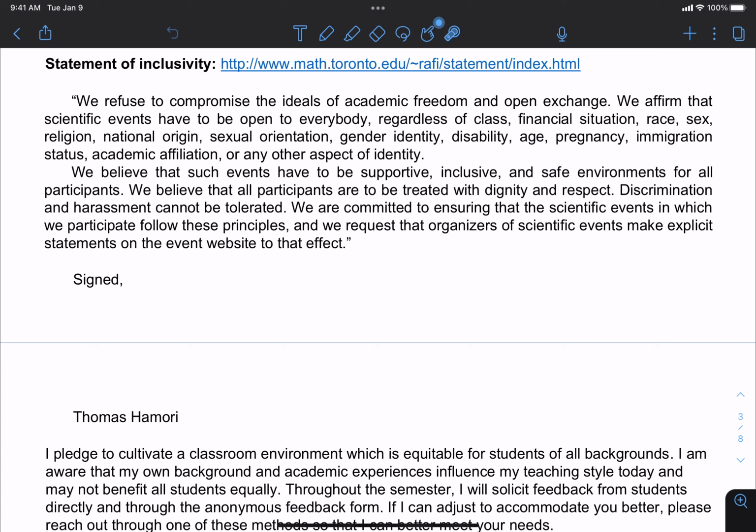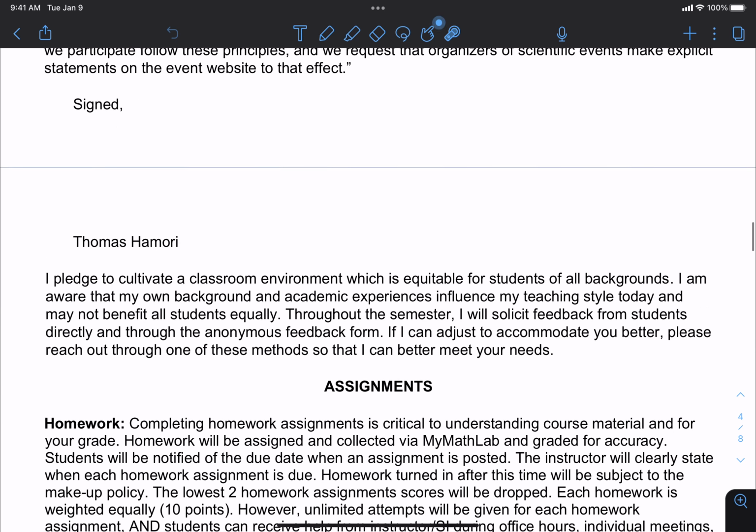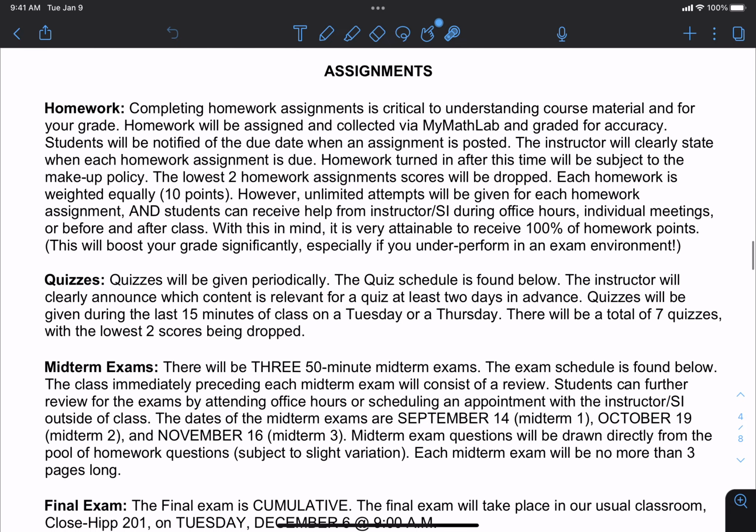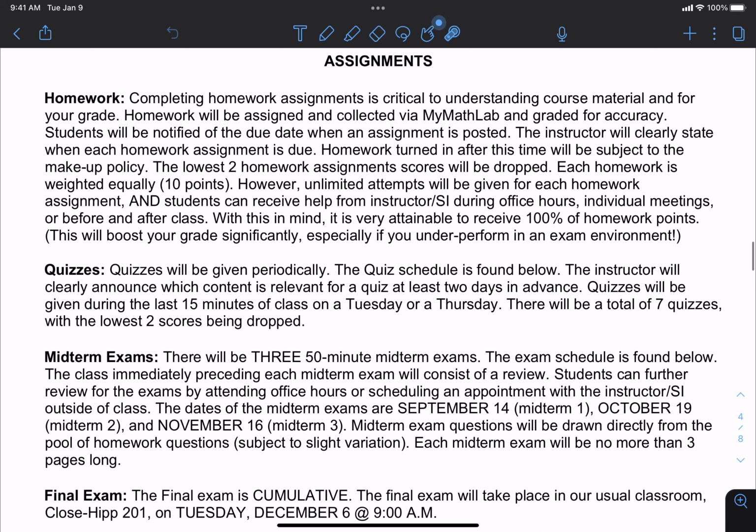So, if you say, please remove homework from the class, I'm probably not going to be able to do that. But, okay, speaking of homework, these are the assignments that we're going to have. There will be homework assignments regularly on MyMathLab. I'll let you know when they are due, and I will keep it updated.